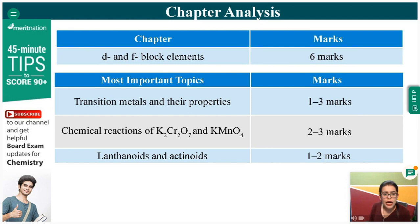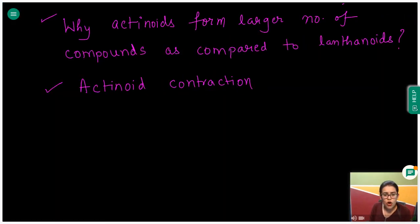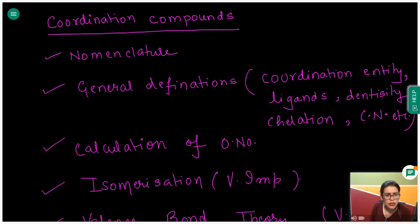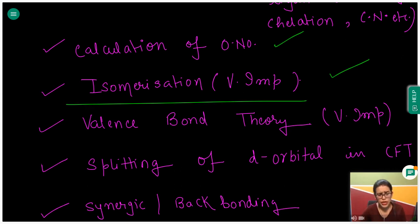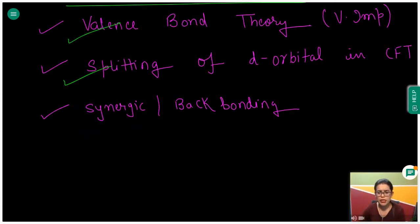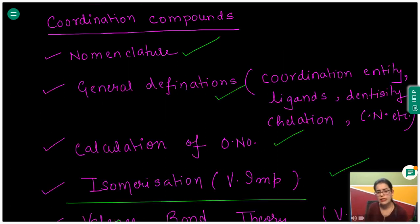Yes. So, chapter analysis of DF block. DF block I have already discussed with all of you. Right. So, now in coordination compounds, we would be doing nomenclature. We would be doing general definitions. In coordination compounds, important topics I have given: calculation of oxidation number, isomerism, which is very, very important, valence bond theory, very, very important, splitting of d orbital by CFT, very, very important, synergic back bonding. All these things are very, very important in coordination compounds. By doing NCERT questions and previous year questions, automatically all these things would be covered. So don't worry about it at all.